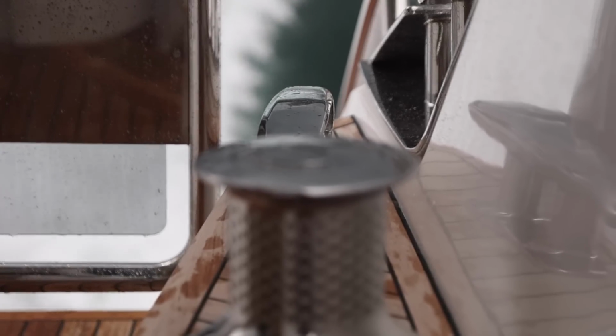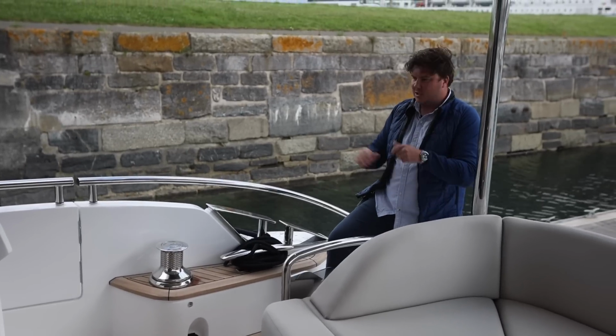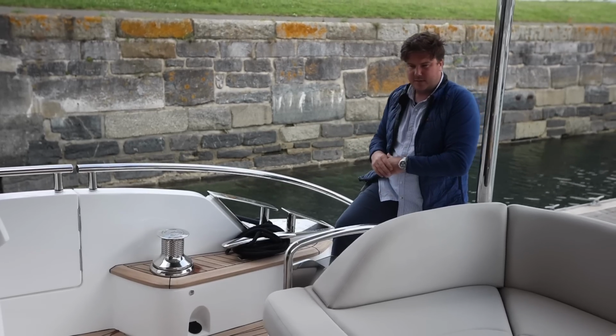And as you come up to this cockpit, as well as these super chunky railings I've already mentioned, look at the size of the mooring gear. It's absolutely fantastic. These fair leads are an absolute work of art. And as an option, you can have boarding gates on both sides of the boat. Makes it a bit easier to get on and off if you buy a raised quayside, for example.